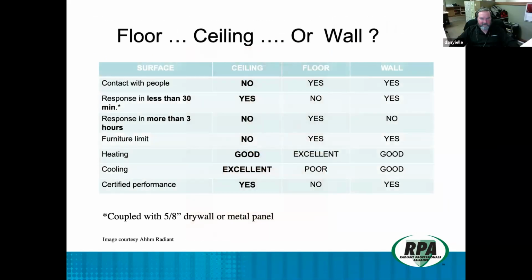Right, so floor, ceiling, or wall. What are the advantages? What are the disadvantages? Contact with people? No contact with people on the ceiling unless you've got grandkids like mine, in which case you've got to peel them off the ceiling. Floors, yes. Walls, possibly, yes. Response in less than 30 minutes. Is a floor or the ceiling going to heat up quicker? Ceiling, absolutely. Floor, no. Walls, yes.